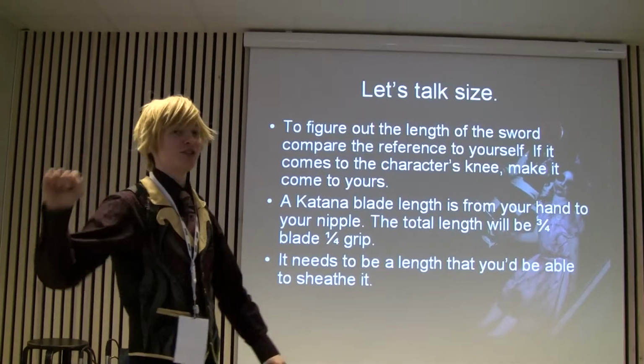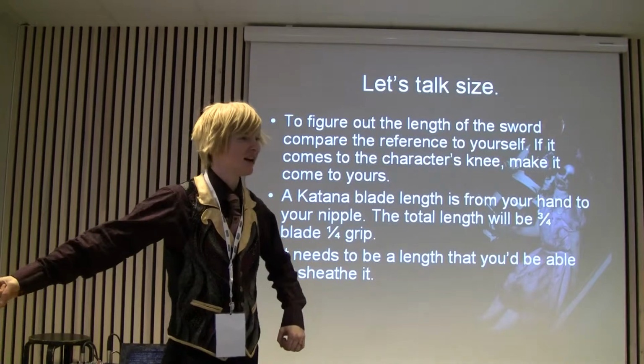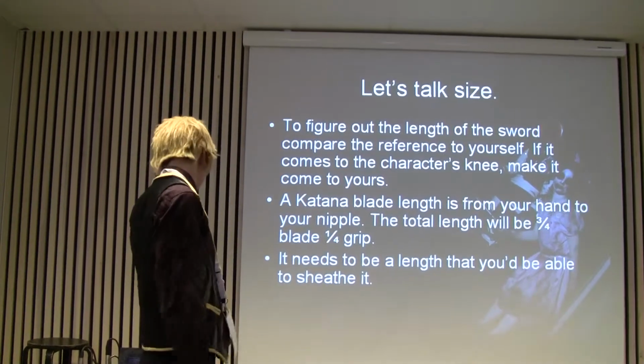It needs to be a length that you can put in a sheath. Actually, of all things, I've never made a sheath for a sword. That'll be interesting one day.